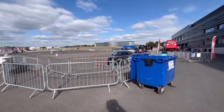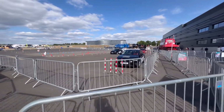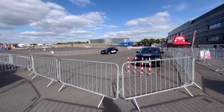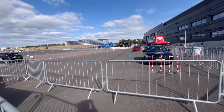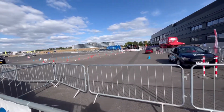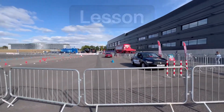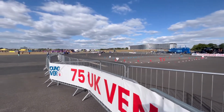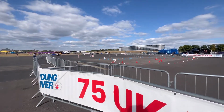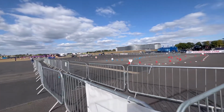So if you look here, you've got the young drivers, basically supported by Vauxhall. If you're between 11 and 17, you can basically have a driving test. No, he's 10 and 17 even, I got it completely wrong. So you can have a quick driving test, going through, following the cones, doing a bit of parking. Just basically your first experience of being a driver.